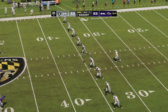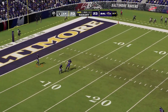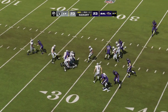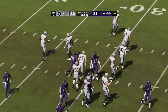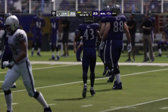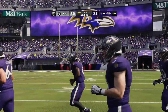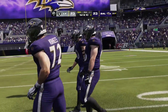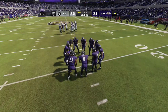Nothing separating these two teams on the scoreboard as the kick's away here. And a good return as he'll be stopped just shy of the 30-yard line. Baltimore's offense set for this next possession. And their lead has evaporated in this 3rd quarter. It's tied once more as they begin with a 1st and 10.